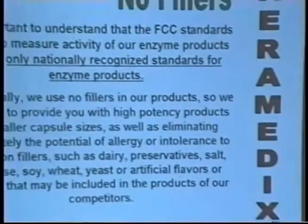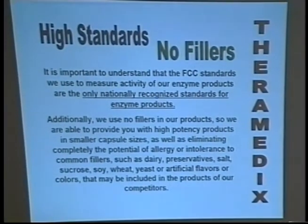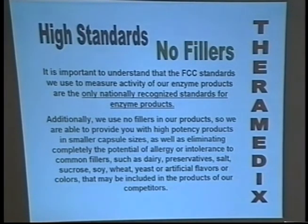Here are the high standards for the company. It's a doctor's line. There are no fillers. It's important to understand FCC. It's the only nationally recognized standard for enzyme products.